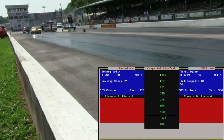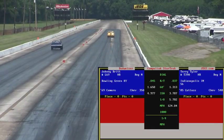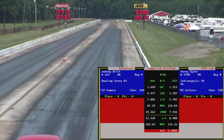60-foot mark. Camaro not going to keep up. Number 2, 12.41 at 103.